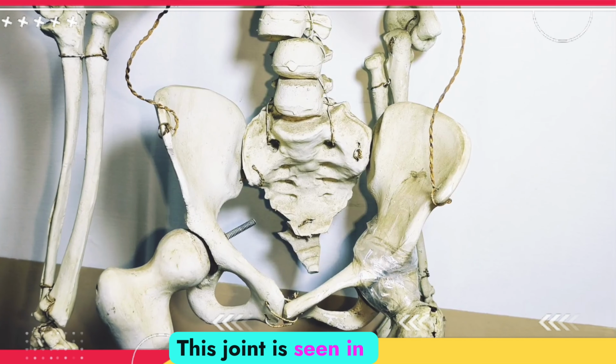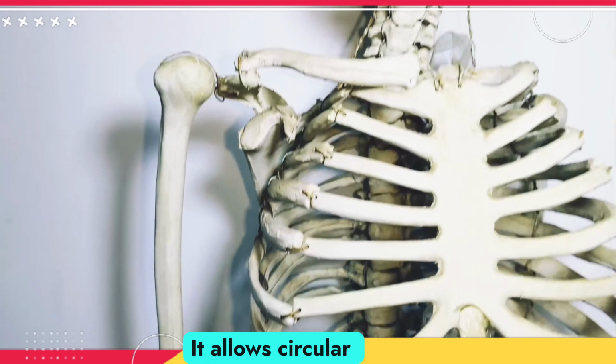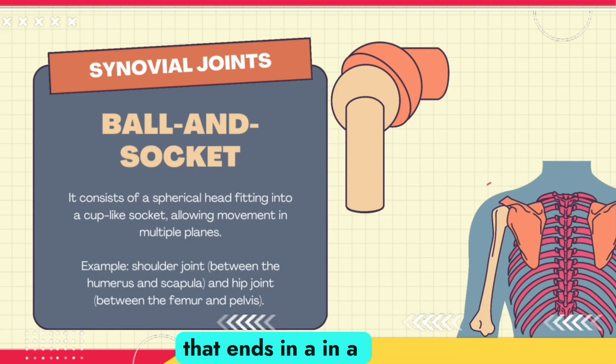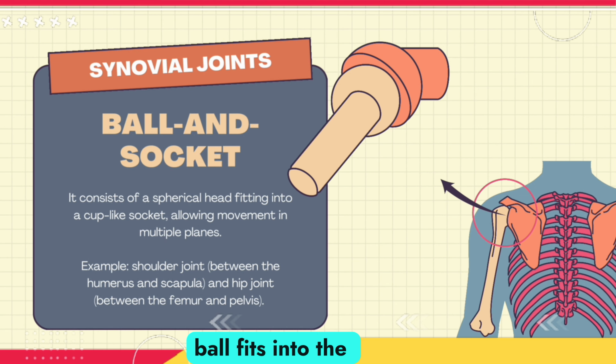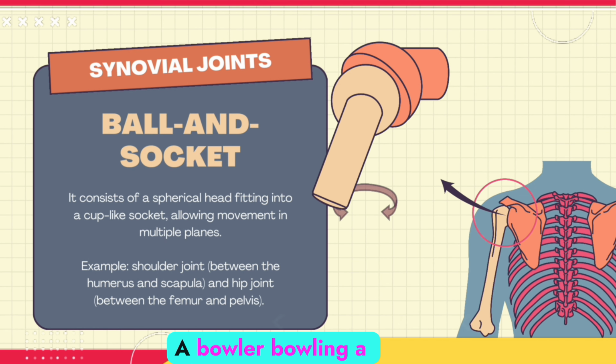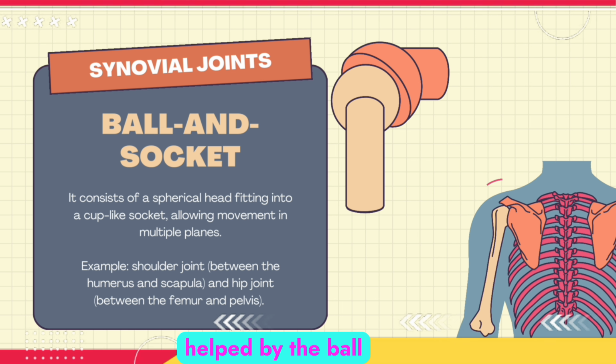This joint is seen in the bones of the pelvic and shoulder girdles. It allows circular movement in many directions. In this joint, one bone that ends in a ball fits into the socket or hollow of another bone. A bowler bowling a cricket ball is a movement helped by the ball and socket joint.